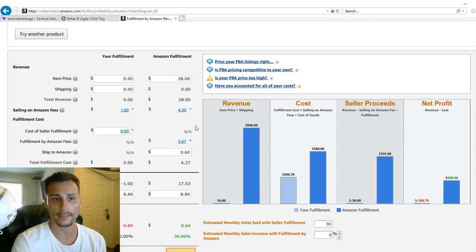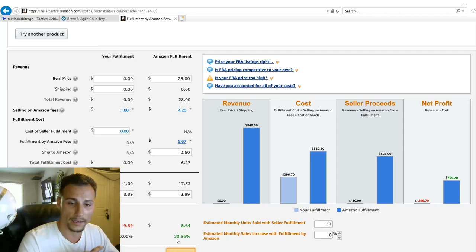I have $28 for the item price. It cost me 60 cents to ship each one of them in. And then I have what I got it for, $8.89, the cost of the product. Press calculate, and that's a 30% margin on, which would be $8.64, which is pretty good. And I also sell it for, actually that's almost 100% margin. It's 30% with the FBA calculator.